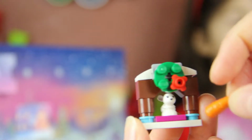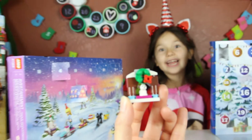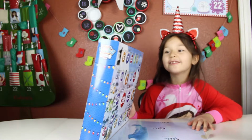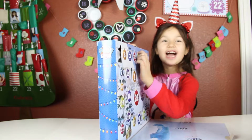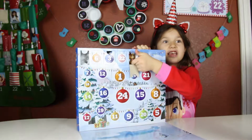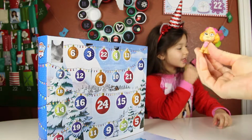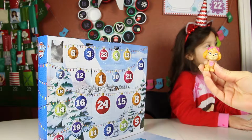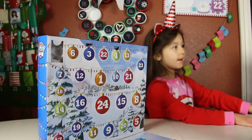Let's do our Paw Patrol one next. Because the back totally gives away. Day number 4 today is Sky. Let's see. Sky. She's made of rock. They are hard, aren't they? But they're Sky. Aw, she's cute. Peppa Pig's next. Okay, here, let's make room.